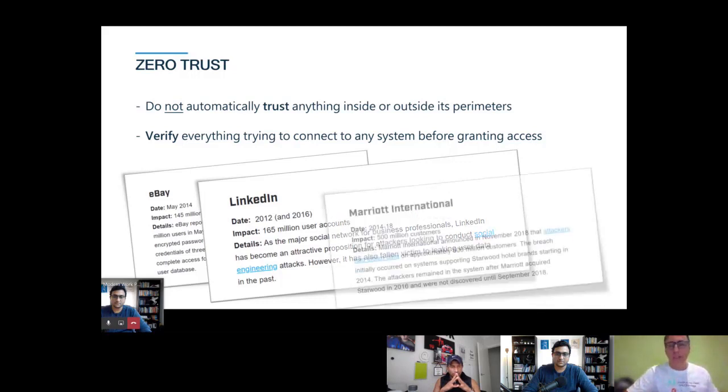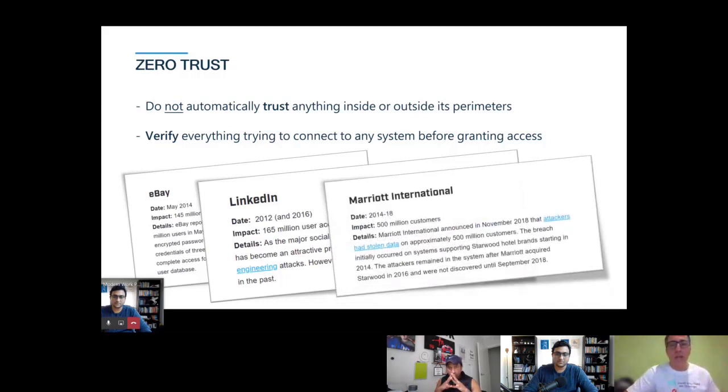Yeah. And the third one is Marriott, you know, the hotel chain. This was a breach that occurred by acquiring another brand. So it was basically a result of a merger and acquisition. Marriott itself was okay, was secure, but then they acquired the Starwood brand, which was compromised. And during the process of merging their systems, they brought this malware inside their own system. So trust your friend?